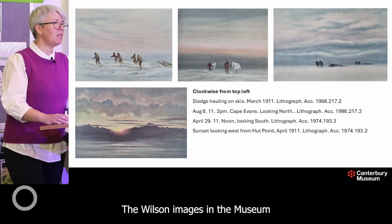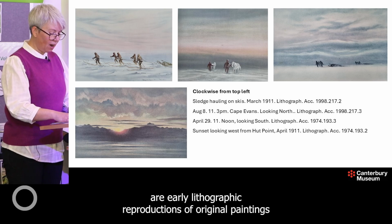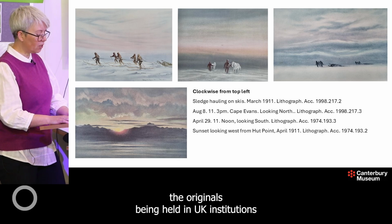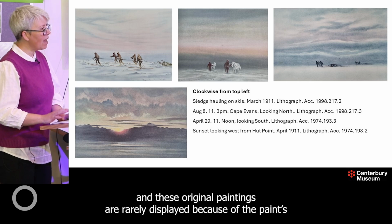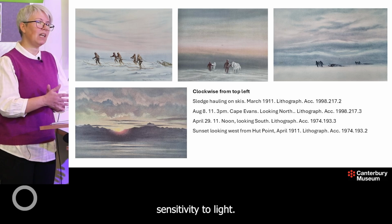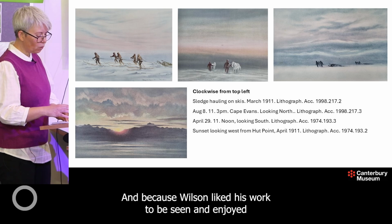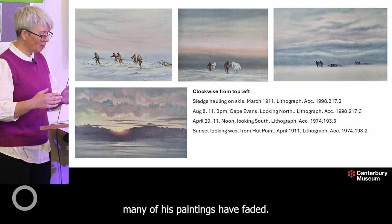The Wilson images in the museum from the Terra Nova expedition are early lithographic reproductions of original paintings, the originals being held in UK institutions. And these original paintings are rarely displayed because of the paint's sensitivity to light. So the watercolours are very, very prone to light damage. And because Wilson liked his work to be seen and enjoyed, many of his paintings have faded.